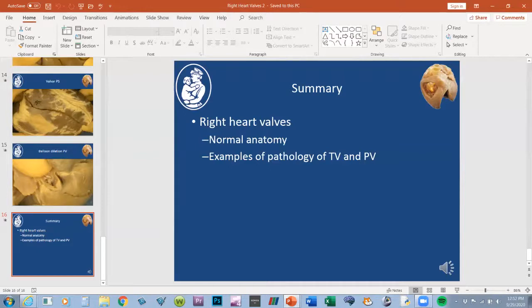And analyzing each of these separately gives us a much more complete picture of the valve anatomy and what may be causing the valve dysfunction, and therefore direct the surgeons to the correct type of repair for the valve. So that's what I wanted to talk to you about today.